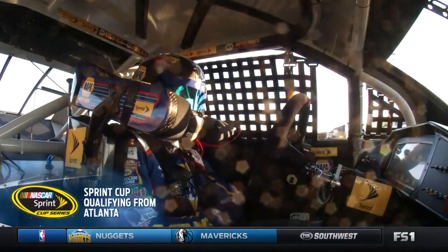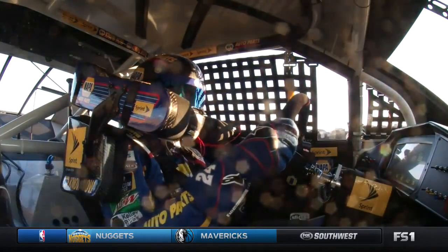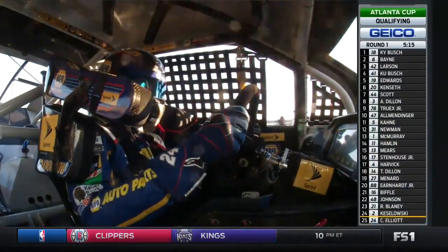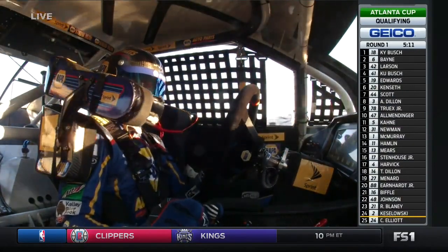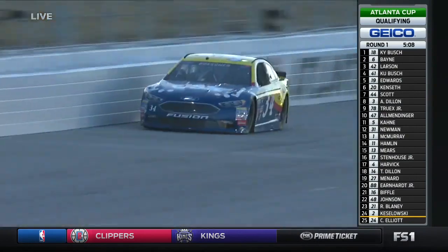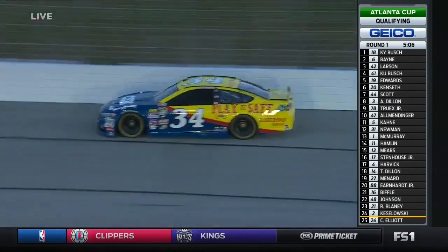5 minutes, 20 seconds remaining in round 1 of knockout qualifying. Chris Buescher on track, trying to better 29.62 and move up from 32nd spot. Chase Elliott going out. Here's Buescher.